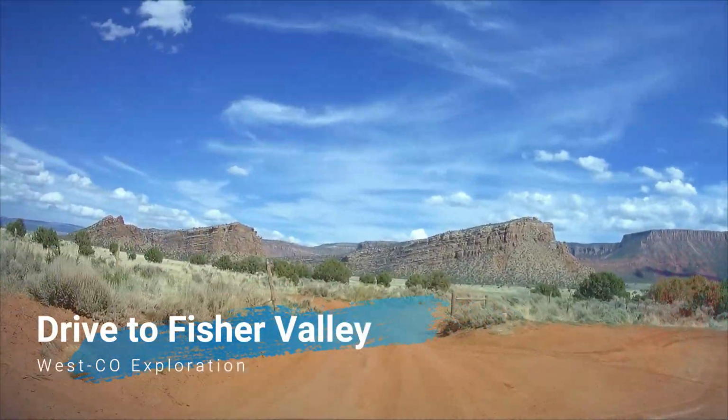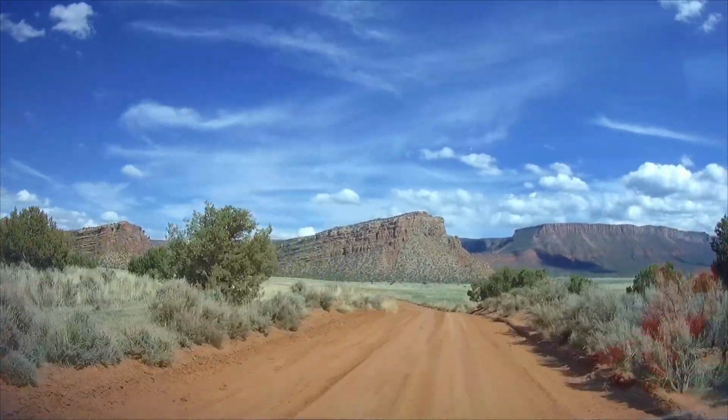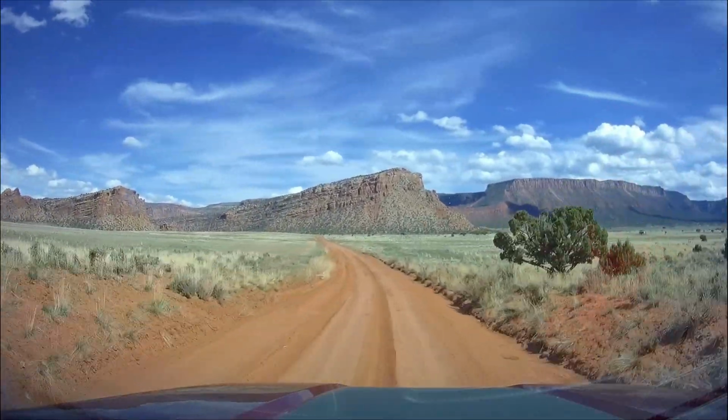Now that we're completely up out of the canyon, we will be heading for our final destination today, Fisher Valley.